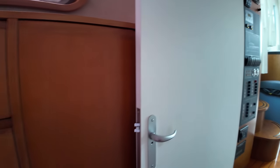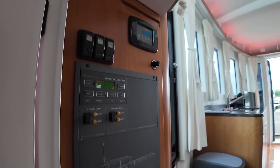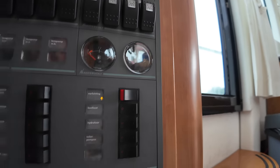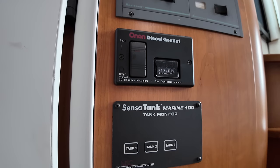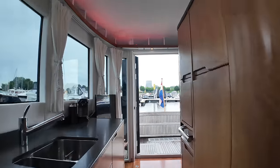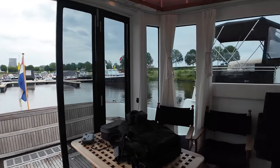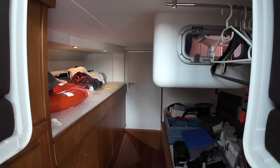And head aft. Look, we've got some more control panels over here for the various switches, lighting and everything else. So fuel gauges there as well. Onan diesel generator control there. And look, more control. So everything is pretty much where you need it. Again, you know, if you are a confident operator, you can take this boat out on your own. The visibility means that you get a good all-round view of what's going on, and obviously the quick access onto the dock is a big benefit as well, thanks to the way that the boat is configured.